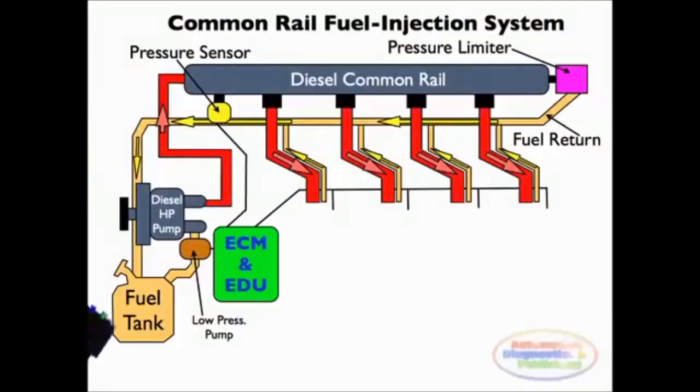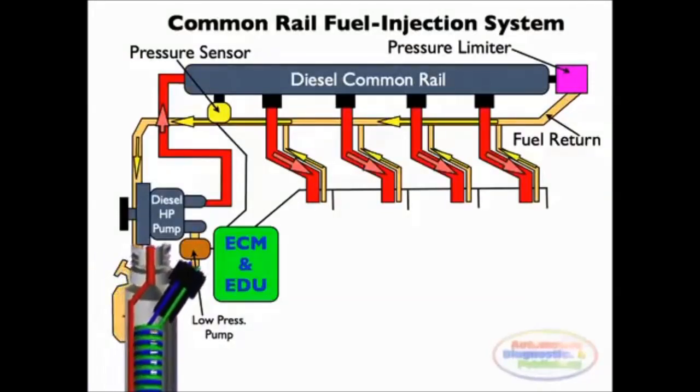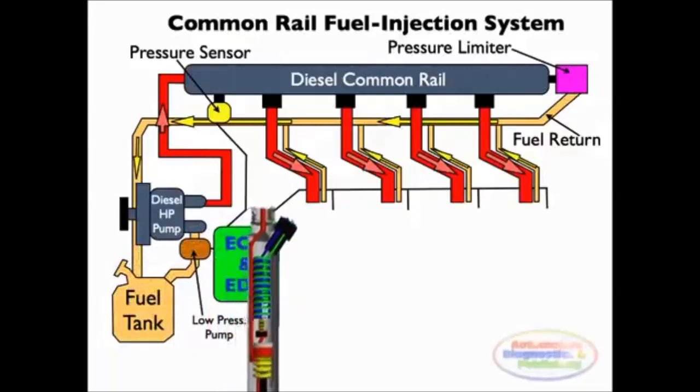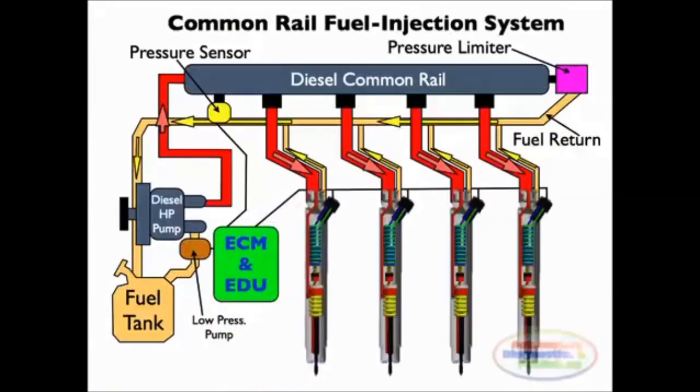Piezoelectric valves make possible fine electronic control over the fuel injection time, quantity, and the higher pressure that the common rail technology makes available, providing better fuel atomization.